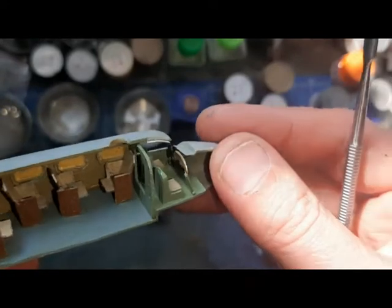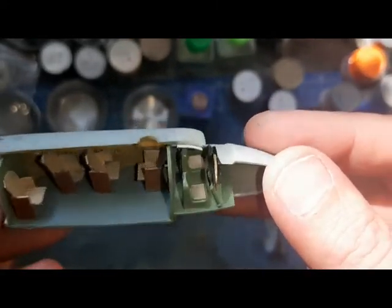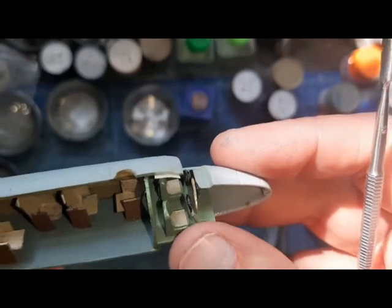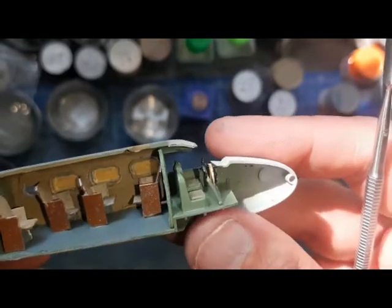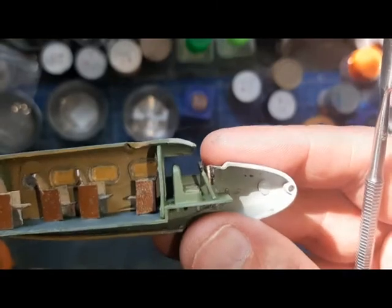That's vaguely based on what photographs I could find in terms of the interior colour, and it just creates a little bit of colour variation as well. The cockpit seemed to be mostly in the original chromate green, and I've done the cabin in the tan tone that I spotted. So that's how I've approached this.